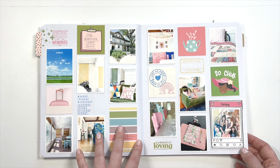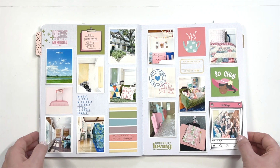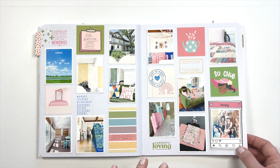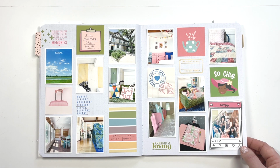And in a book like this, stamping is so key too, because, you know, it's going to get chunky at some point. But for me, I love mixing in the stamping so that it does kind of keep it from getting too chunky, even though I love using my embellishments. But sometimes it's just nice to have a little bit more of a flat surface.